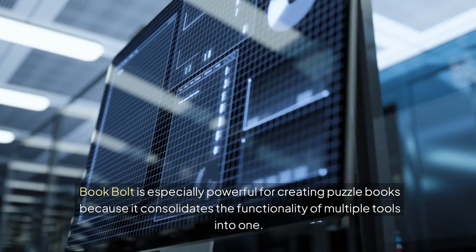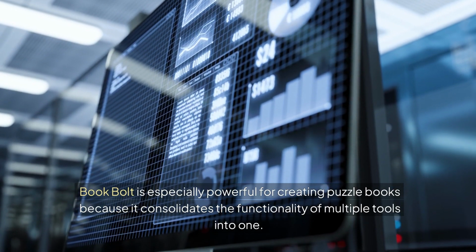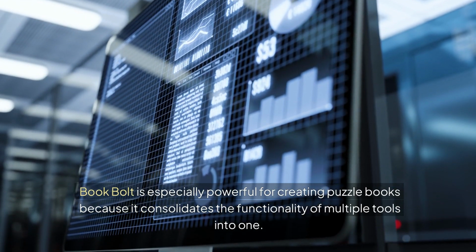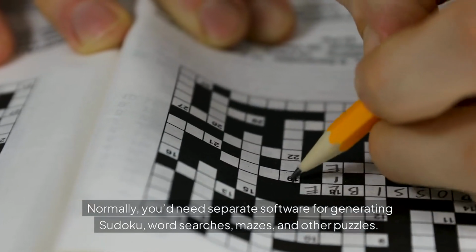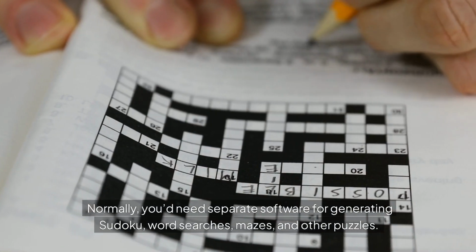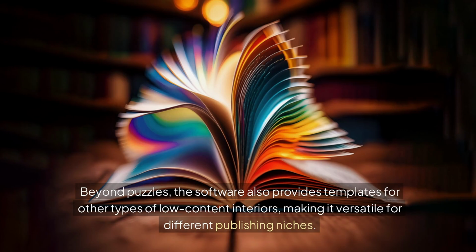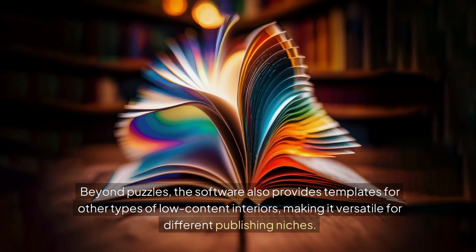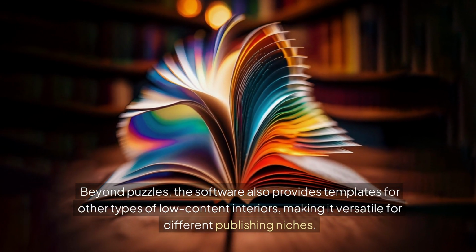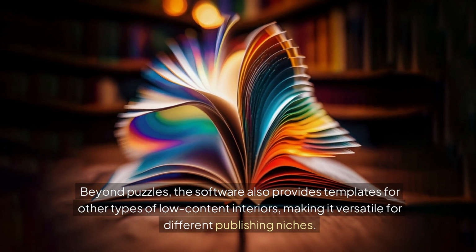BookBolt is especially powerful for creating puzzle books because it consolidates the functionality of multiple tools into one. Normally, you'd need separate software for generating Sudoku, word searches, mazes, and other puzzles. With BookBolt, you have all of this in a single platform. Beyond puzzles, the software also provides templates for other types of low-content interiors, making it versatile for different publishing niches.